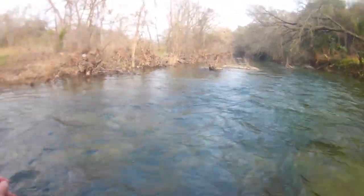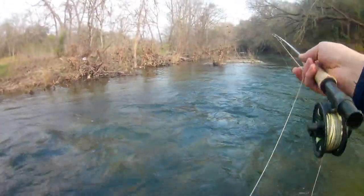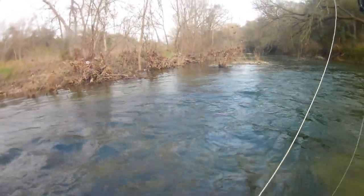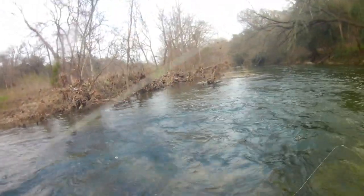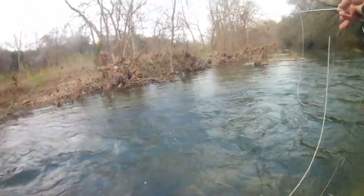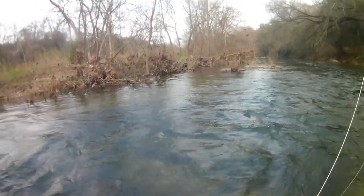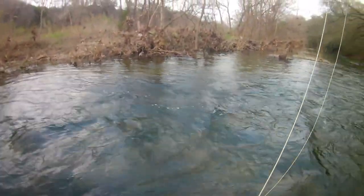So I'm showing you guys here the technique that I'm using to avoid the faster current that is in between myself and the slack water. I'm casting out there, but then I'm holding my rod tip nice and high so I can avoid as much of the quicker current as is possible and allow that line to drift as slowly as possible across the slower water. This is absolutely effective because your line is able to move much slower. The fish have a better chance of reacting and getting your fly versus your line being across the faster moving water and the current just pulling your flies way too fast.